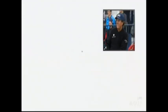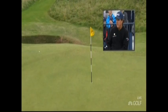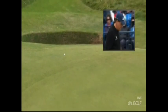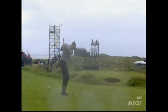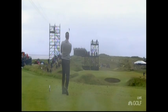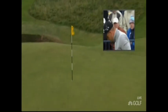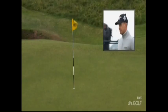See if he throws it past. Set that wall of wind. Oh, easy. Just on the edge. There's one little flat spot right there. He's hit it pretty high. Wind's hitting it. It's short. Short, Raj. We've got another visitor to the front right pot bunker.